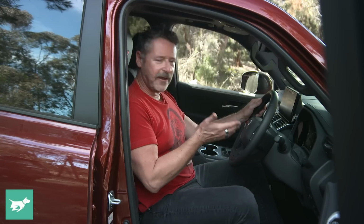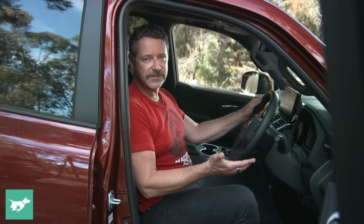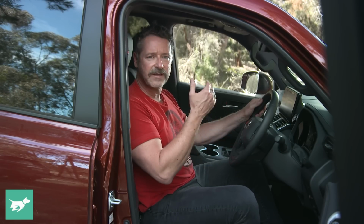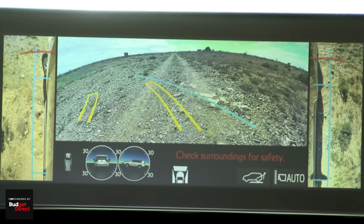Now, as I'm about to get out, I noticed we do have adaptive cruise here, and I should point out just how many safety systems the 300 series has. Everything has active cruise with lane departure warning. Everything also has AEB with cyclist detection and nighttime pedestrian detection. They also have junction AEB with steering assist collision avoidance. They also have reversing cameras.